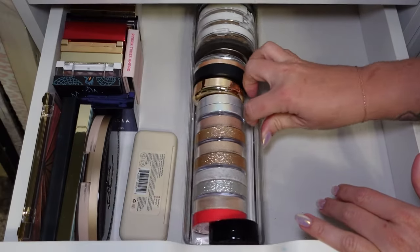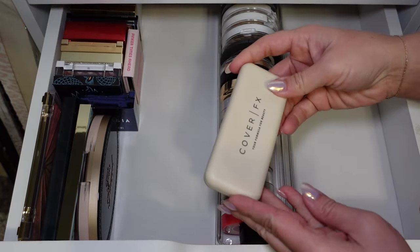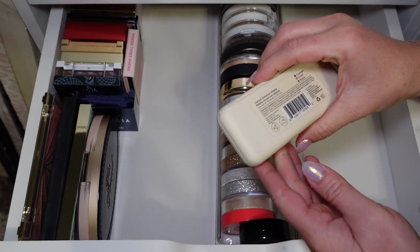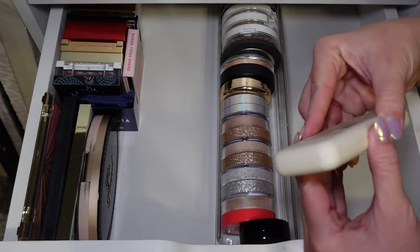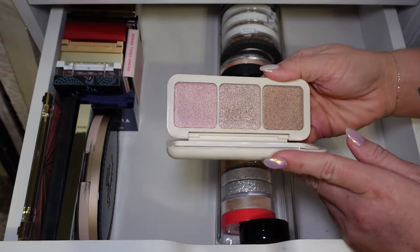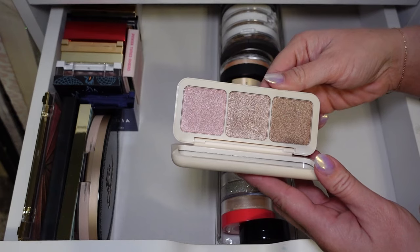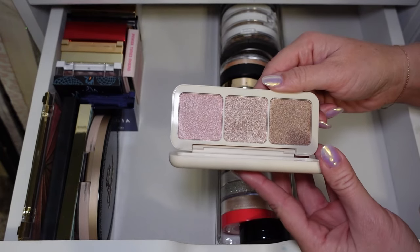Okay, so these are all organized together. Let's go ahead and do this first. Cover FX, this one, Custom Enhancer Palette. Ooh. See, that's really pretty. You got light, dark, and pink. I'm gonna keep this one.